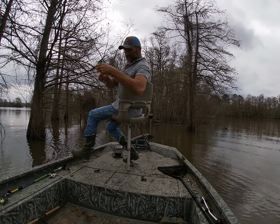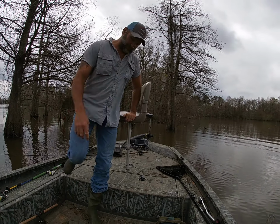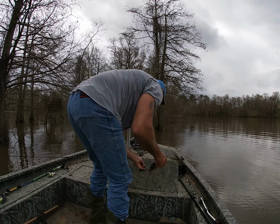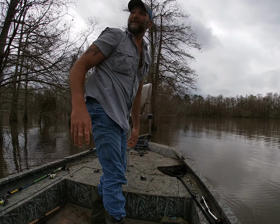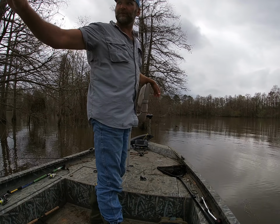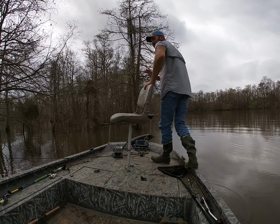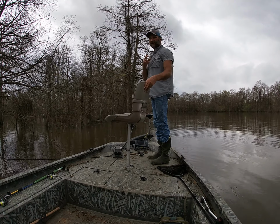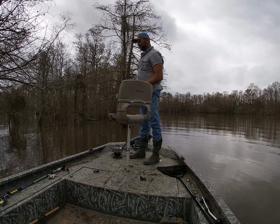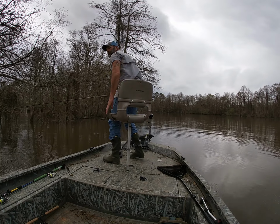These are a little bit deeper trees right here, so that's what I've been looking for. I'm hoping the depth holds up through this. What it is here is kind of a little island spot out in the middle, and the first few trees in are definitely a little deeper trees, about 2 foot. So there's a bass and one crappie right off the bat. It's definitely showing true that if I can stay with these deeper trees, they're definitely holding more fish.